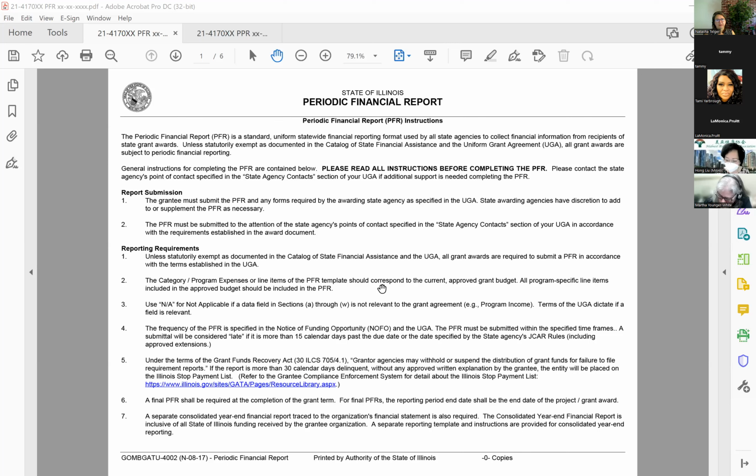If you don't get them in on time, our system has an automated process that, after 5 days, they become delinquent. And then after so long after that, it could throw you into a fiend lock, basically. If you get a fiend lock on your organization, it locks down everything, not just this grant, it locks down every grant that you have with the state. So it's very, very important to make sure you get your reports to us on a timely basis.